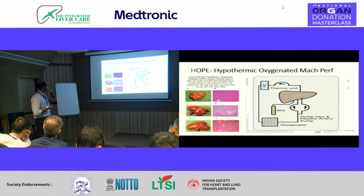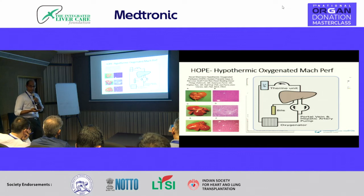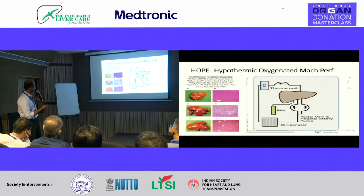But all that changed when the two things were combined. So oxygenation and machine perfusion combined to get what is called HOPE. HOPE is hypothermic oxygenated machine perfusion, where you actually pump the organ, but you keep oxygenating the perfusion fluid. So you're delivering the oxygen, you are keeping the vascular system open, and you are flushing out the metabolites at the same time.